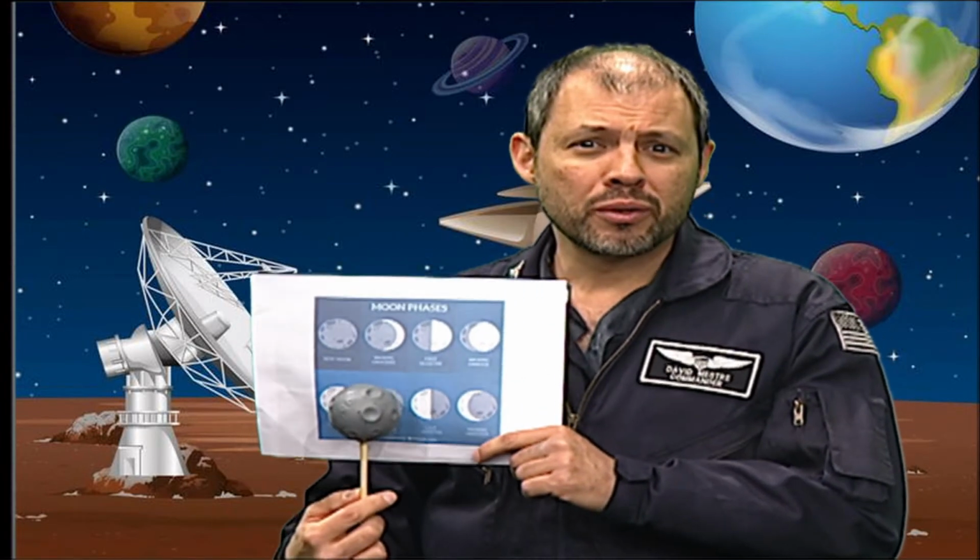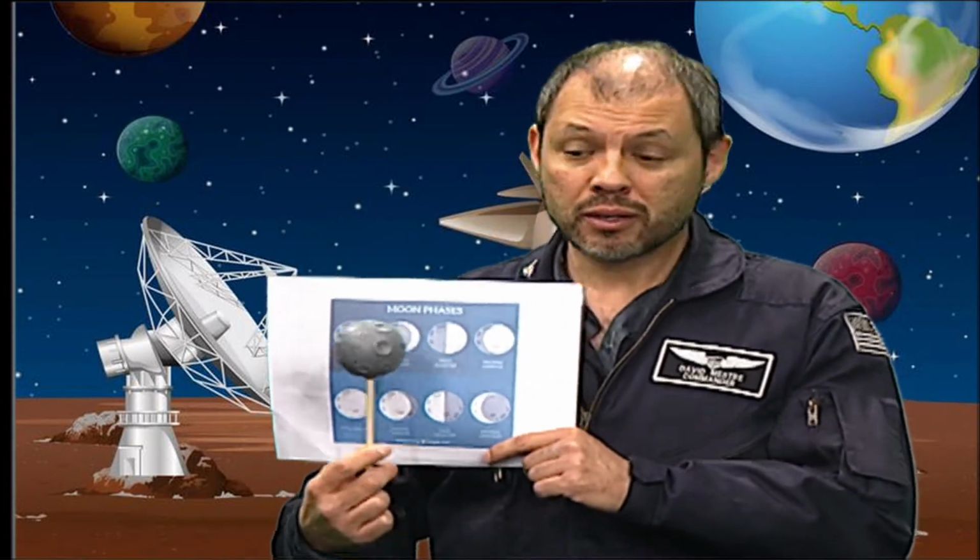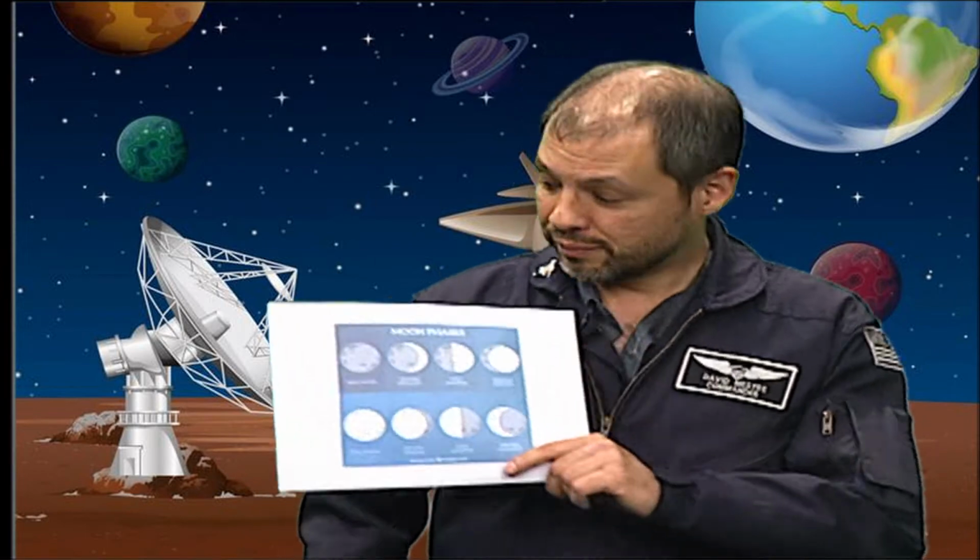These phases of the moon happen because the moon is orbiting around the Earth, and only half of the moon is actually ever lit up at any one time. And from here on Earth, it makes it look like the appearance of the moon is changing. We're going to talk about the phases of the moon, and we're going to learn the names of each of those phases. And if you learn them once, you're good, because the phases repeat in a cycle over and over again. Let's go to the phases of the moon.